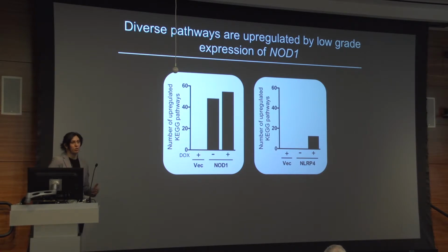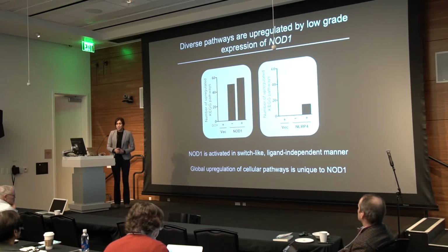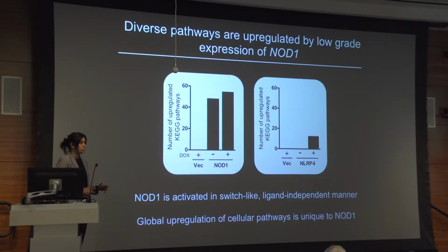It's not a general feature of NLR overexpression, because with NLRP4, you don't see any pathways being activated in absence of doxycycline, and you do see a discrete activation signature in presence of doxycycline. But NLRP4 also shows leaky expression like NOD1 does, and I've omitted the data from here in the interest of time. And so what we conclude from this is that NOD1 is perhaps activated in a switch-like manner, which we think is ligand-independent in this case, clearly, and that global upregulation of cellular pathways is specific to NOD1.